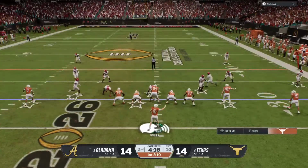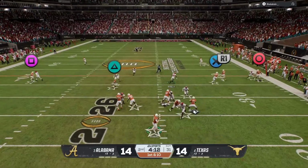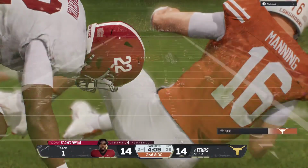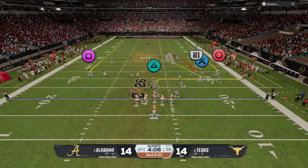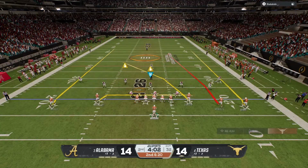That's another positive game here for this offense, and this defensive coordinator is going to have to make some kind of adjustments. Oh, down he goes. It's a sack. The loss sets up a second and long from the 20. Boy, another great play by an Alabama defensive lineman.